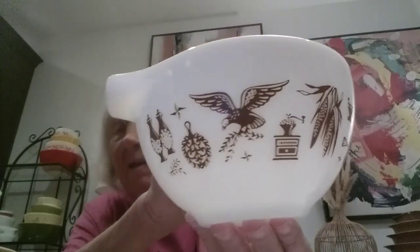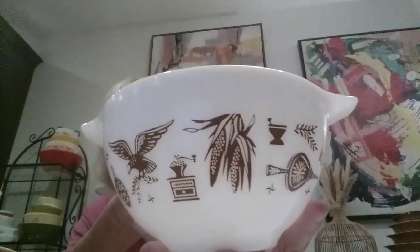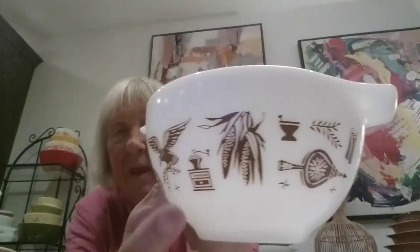Okay, I'm sure that many of you are familiar with this set of bowls that came out in 1962. And these are Cinderella bowls. And it is called Early American. So the smallest bowl looks like this. Has the eagle on it. There's a coffee grinder. And then that one sits in this brown bowl, which has chickens.